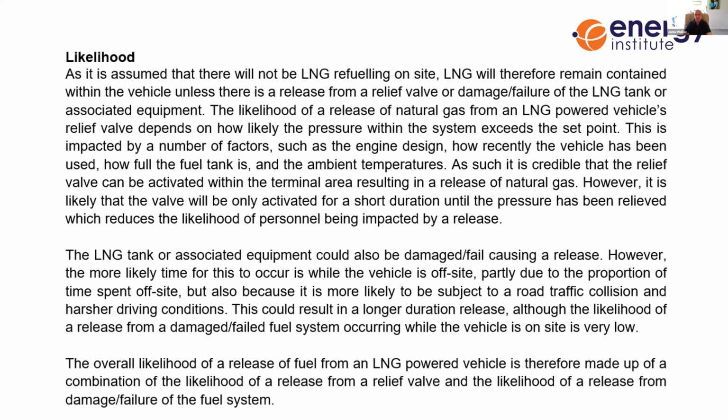We then moved on to looking at the likelihood of this happening. So it's assumed that there will not be LNG refueling on site. So therefore the LNG will remain containerized within the vehicle unless there is a release from a relief valve or damage / failure of the LNG tank and its associated equipment.